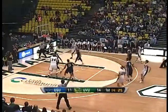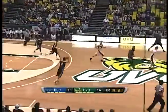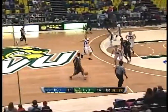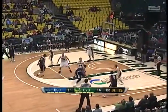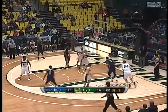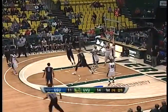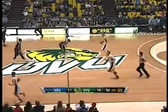Hunsaker takes an NBA 3. Back rim, a little too hard. You know, the white stripe is actually the NBA 3. The old developmental team for the NBA used to play here. The NCAA 3 is that line. Inside it goes, though. Shot won't go down for Jared Shaw, and UVU with a defensive rebound.